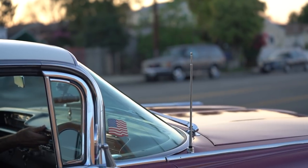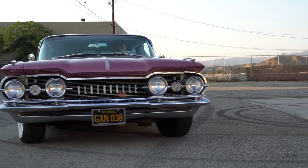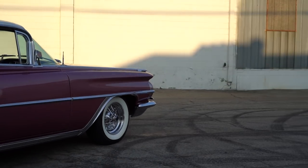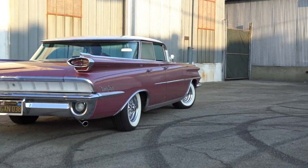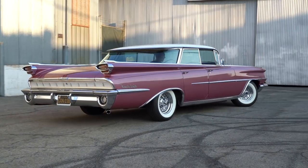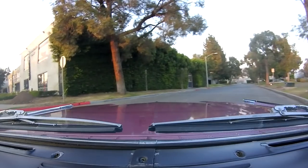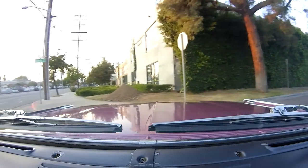Electric antenna. I love that you brought this car over because it's very different for us. And I think for people watching, they appreciate the variety. And this is a unique one, dude. A '59 all original. Oh my God, this thing's huge. This is going to sharpen your driving skills, by the way.